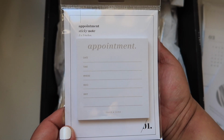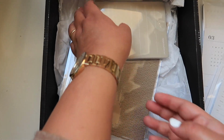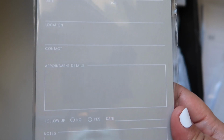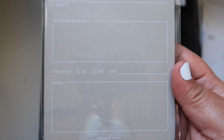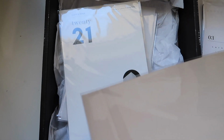Oh, so here's the appointment sticky note. Wow, and then we have the appointment note card. So it has the date, time, location, contact, appointment details, follow-up. This is so nice. And what is this?